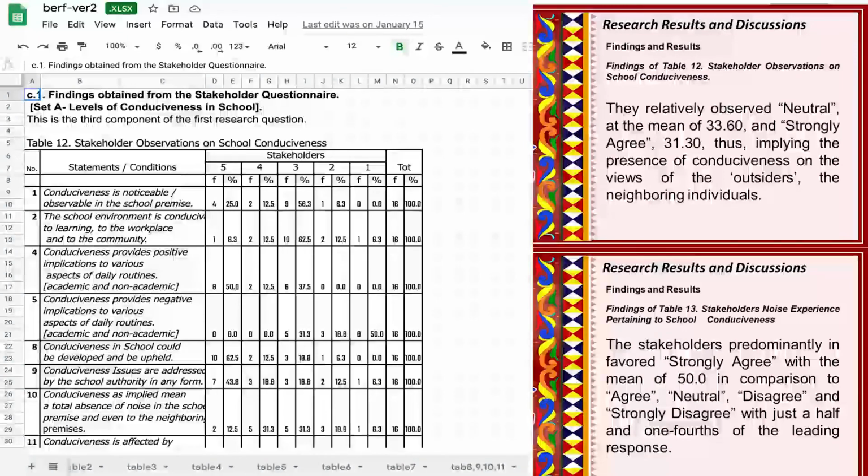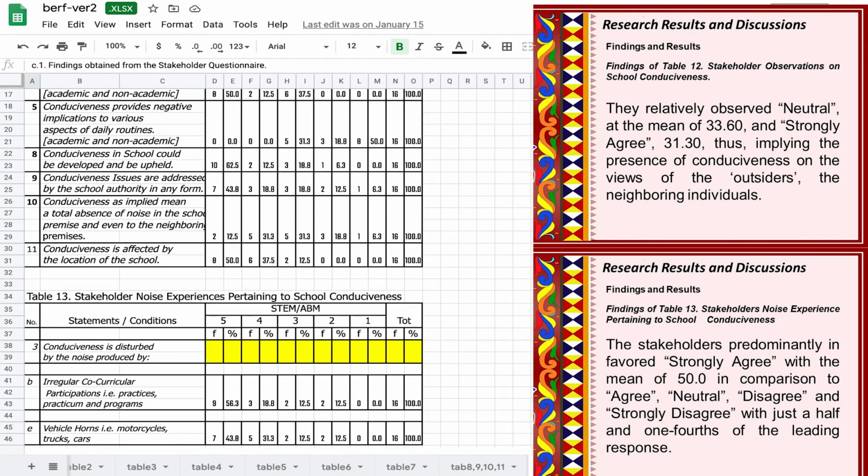All right, colleagues, for the findings obtained from the stakeholders' questionnaire for the levels of conduciveness in school. This is the third component of the first research question. Right now, we will be viewing tables 12 and 13. All right, table 12 is entitled the stakeholder observation on school conduciveness. These are taken from the stakeholders' questionnaire. The responses are credited, of course, to the third component of the first research question. The stakeholders here have expressed their observations on school conduciveness as part of the direct community.